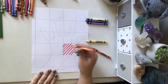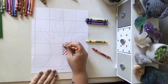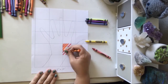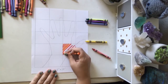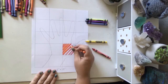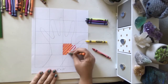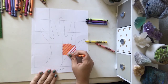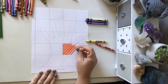Then I might do stripes of orange in between. And since it's up to me, I can do vertical stripes or horizontal stripes. I can make them thick or I can make them thin. I can do stripes with 3 different colors, or I can just do it with 2.